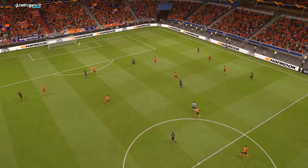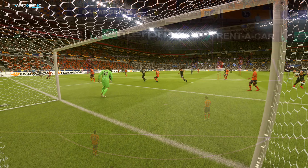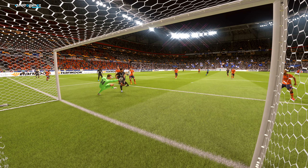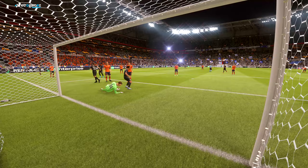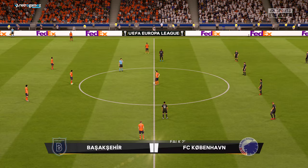Going to see the replay here. You can't head the ball in the net if you don't get any crosses in. The crosses are coming in thick and fast, and that was a beauty. That made the goal. Now let's go back to the goal that was scored. The opening goal of the game then.